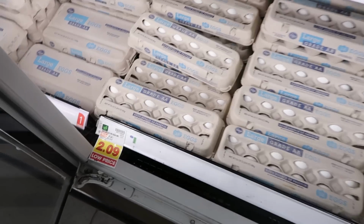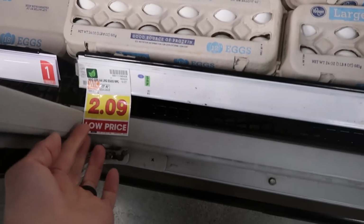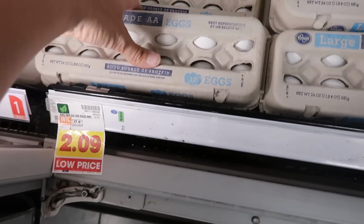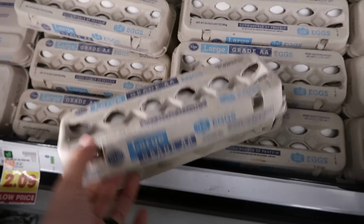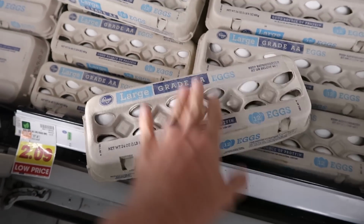Yeah, I do like to keep eggs on hand, just for baking and an easy breakfast. So I will get 1 dozen eggs. None are on sale today. None are on clearance today. So $2 for 1 dozen eggs.